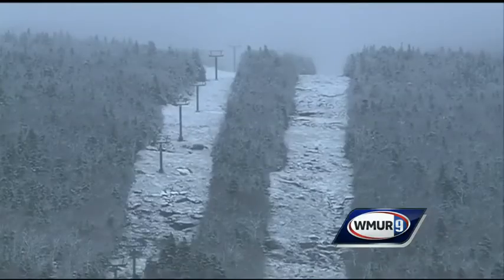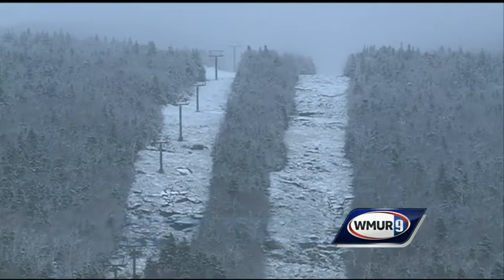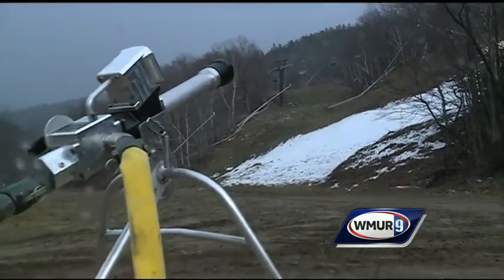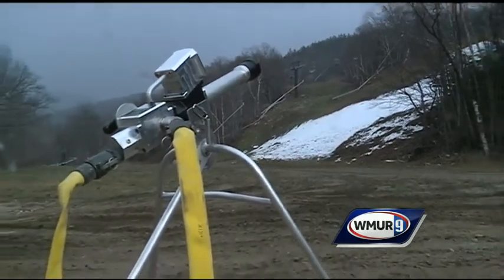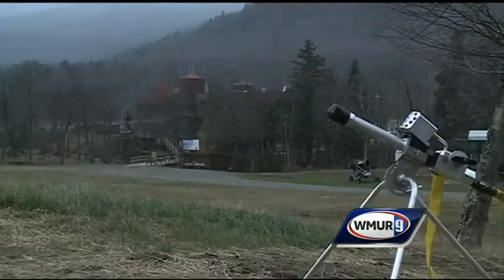Here at Wildcat, they have been making snow since before Halloween, and last night, they even got a little bit of help from Mother Nature. 2 to 3 inches of snow fell from about the mid-mountain up overnight. That, coupled with the snow that they have already made here, has made for a pretty good start.